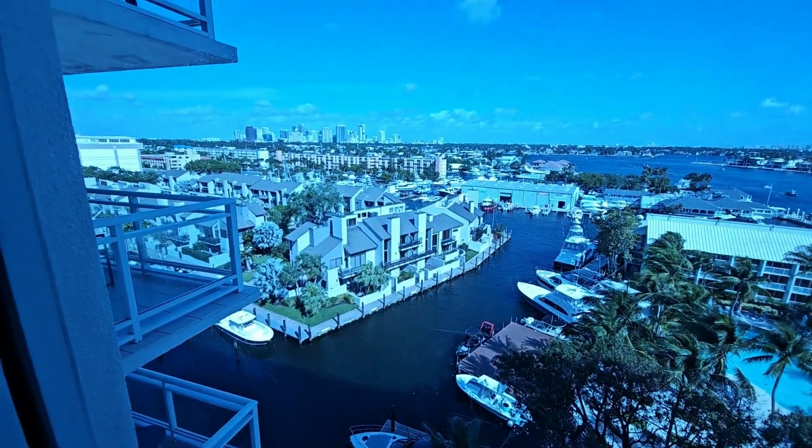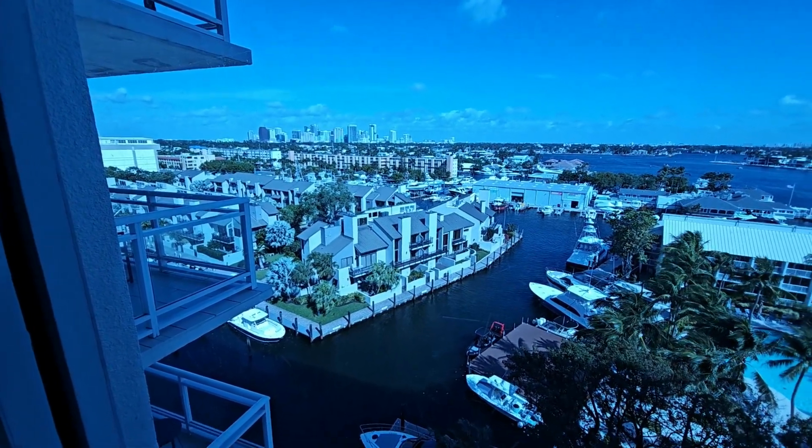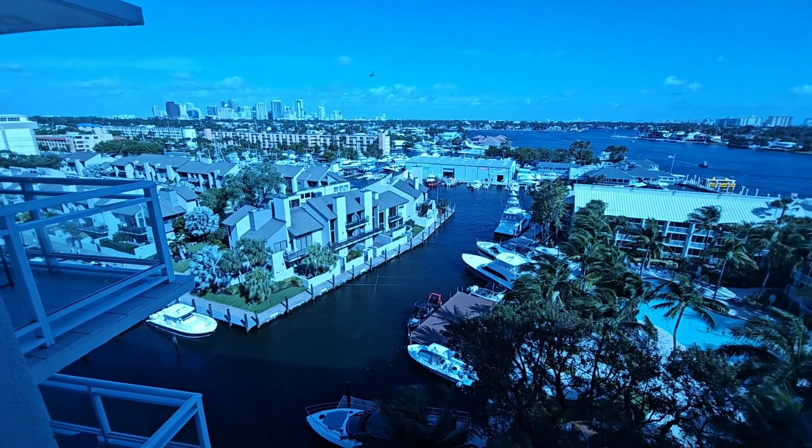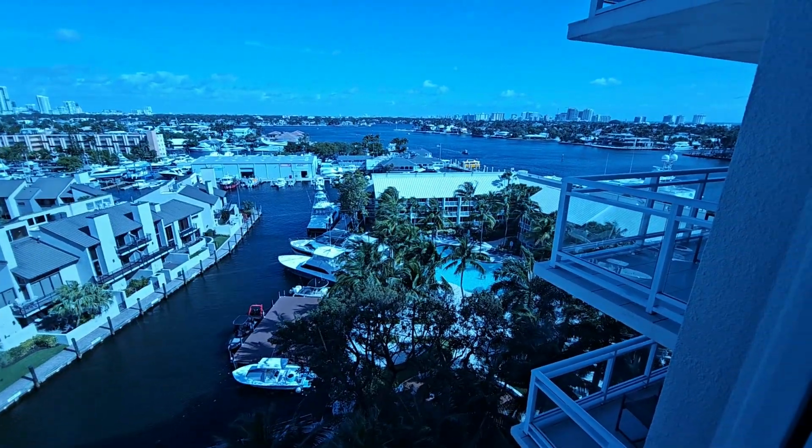Of course, in the distance, downtown Fort Lauderdale, and this is the marina area, and a simply stunning view across the bay.